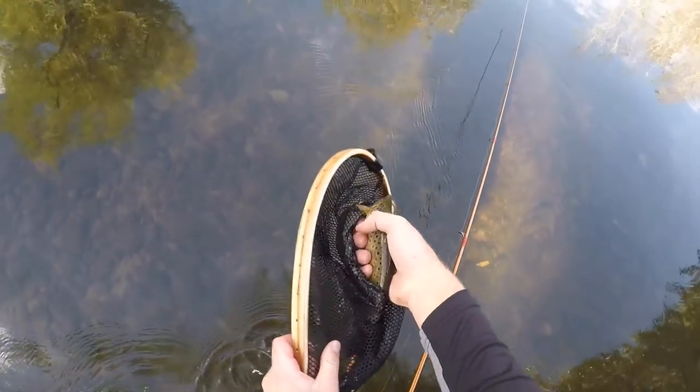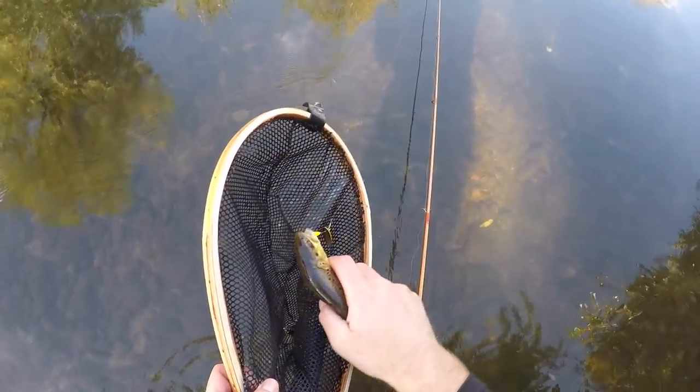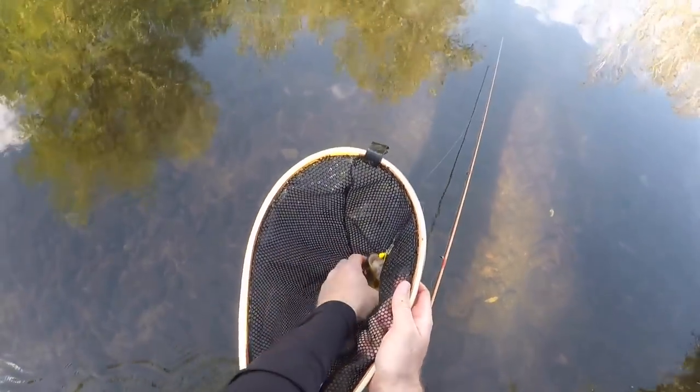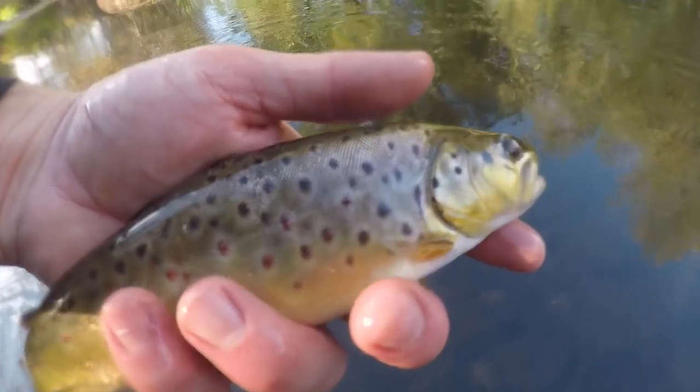Oh yeah, look at that, guys. Pretty fish, probably about 12 inches. Oh, immediately, they are just so aggressive. It's almost like you know if they're gonna be in an area or not right away.